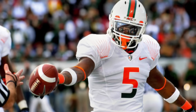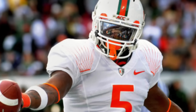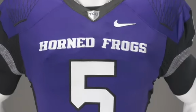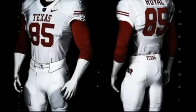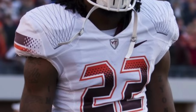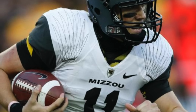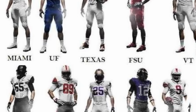And Miami went with a white look too, with a mix of white, orange, and green, and the only team I think with colored flywire. TCU had a really interesting look, probably my favorite of the bunch. Texas, they also went with a white look, a little bit of a retro with the numbers on the helmet. Virginia Tech had a gradient on their numbers, and finally Missouri was chosen. They had a matte helmet. So a lot of these uniforms had different styles and different approaches to how each one was designed.